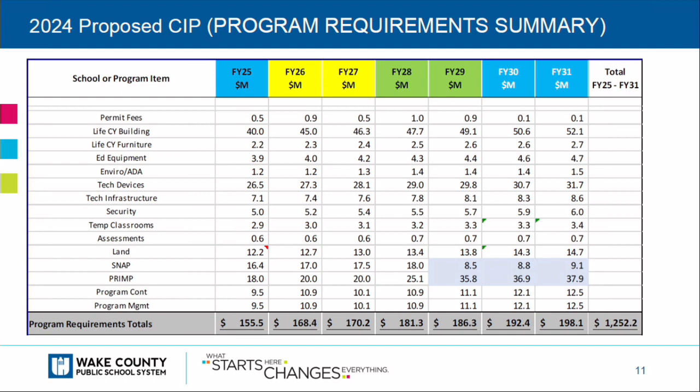And then the same thing with the program? Contingency. And then management. What's the difference between the two? So program, see, okay, that's contingency is the abbreviation there. So that's 3% of all of the other items, which is essentially a management reserve fund to use if bid prices come in higher than expected and we don't have another funding source of savings. It's to be used for that. Emergency projects come up, we use it for that as well.